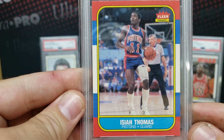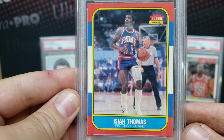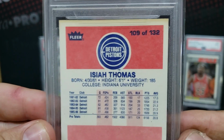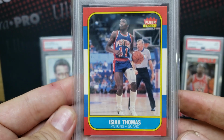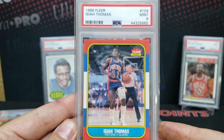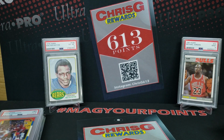Next one here is going to be Isaiah Thomas. Again, very, very vibrant color. Edges and corners look really nice to me. Centering looked nice. This one's got a little bit of discoloration again along that top edge there. Thought this would get a 9, and I was correct. I did get a 9 on the Isaiah Thomas rookie card as well. So again, a very, very nice grade there.